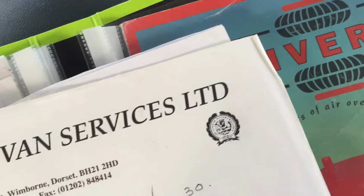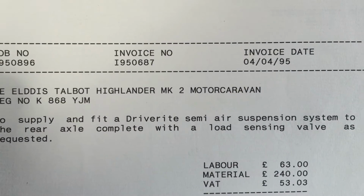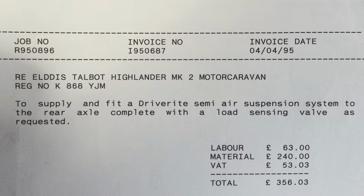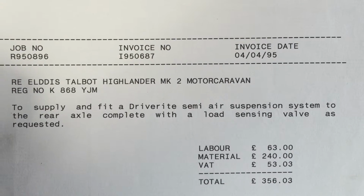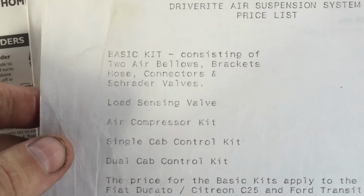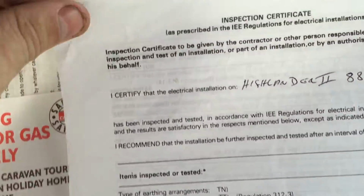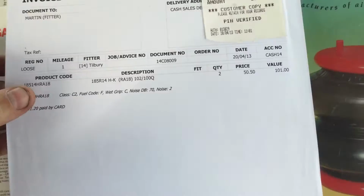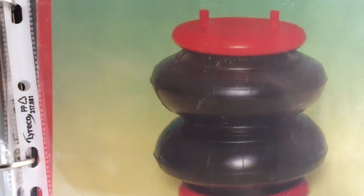We've got an invoice to fit Highlander, so it's fitted with semi-air suspension to the rear axle. Don't know what semi-air suspension is. I believe that's an air suspension that you do not touch. There's no alteration with it. You just leave it as is. Yep. More invoice for the air. And there's a habitation check. And there's the price for that tyre. There's the air suspension, so that's fitted. There's no dials to do, no worrying about it.